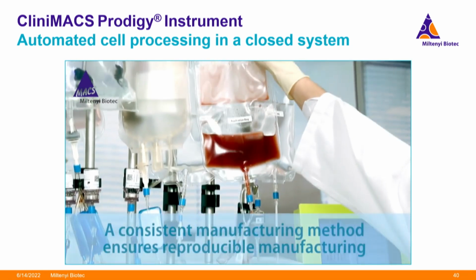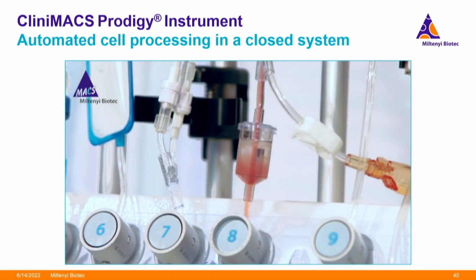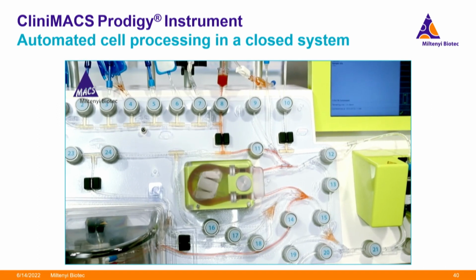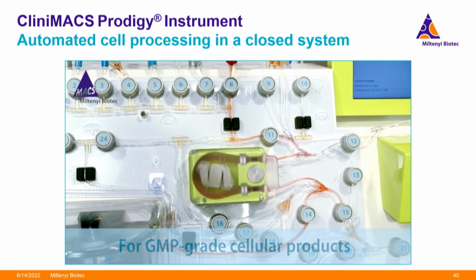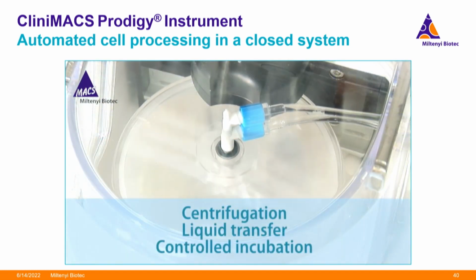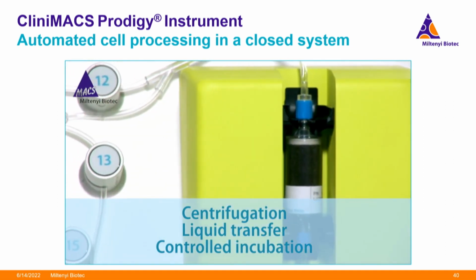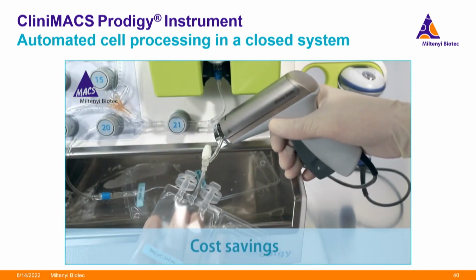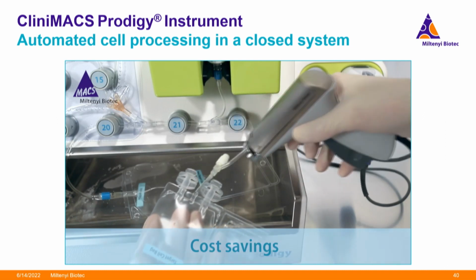And there you can see the bag just gets hung in, and then it gets sucked into the instrument. Then there are many pumps and valves that work over the different days and incubate and apply reagents, apply chemistry, and then incubate for days. And you can also, in between, take a sample, go to your flow cytometer, and analyze the intermediate result.